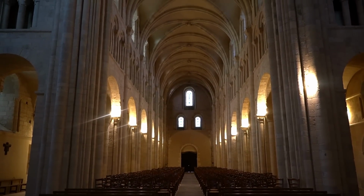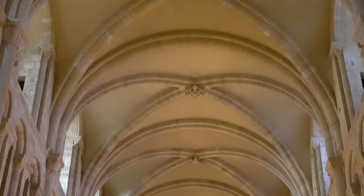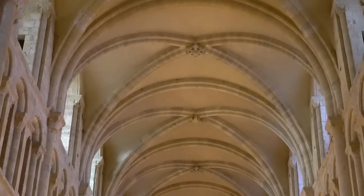So the Abbey of Lesay was founded in 1056, so nearly 1,000 years, and it was the first example of having a ribbed vaulted ceiling. Now through its years it has been destroyed a number of times and it's been restored.